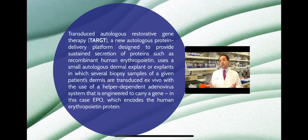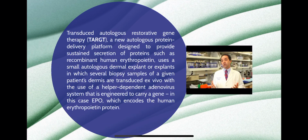Transduced autologous restorative gene therapy (TARGT), a new autologous protein delivery platform designed to provide sustained secretion of proteins, such as recombinant human erythropoietin, uses a small autologous dermal explant or explants in which several biopsy samples of a given patient's dermis are transduced ex vivo with the use of a helper-dependent adenovirus system that is engineered to carry a gene, in this case EPO, which encodes the human erythropoietin protein.